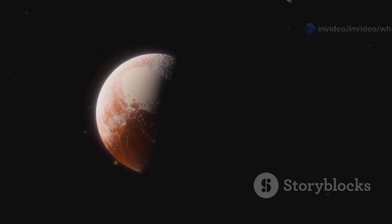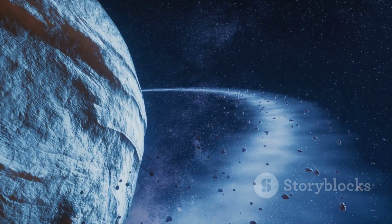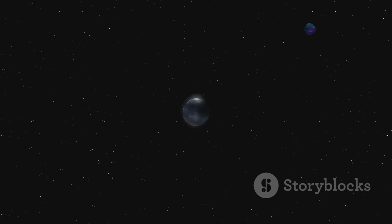Dwarf planets like Pluto, Eris, Haumea, Makemake, and Ceres are unique celestial bodies. They share many characteristics with planets, but here's the thing. They haven't cleared their orbit of other debris. It's a small yet important distinction.